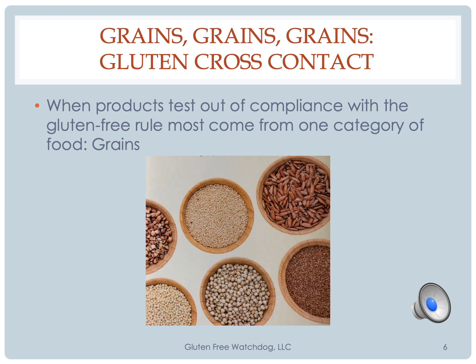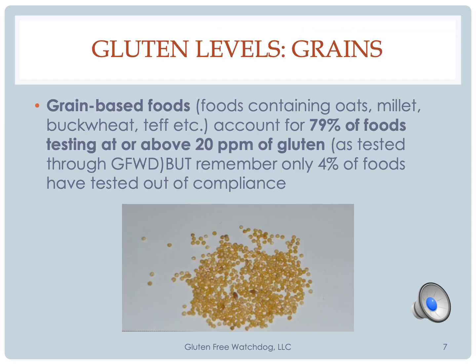When products do test out of compliance, they tend to be grain foods. This finding is not all that surprising, given that this category of food is susceptible to gluten cross-contact. When we look at the foods testing at or above 20 parts per million of gluten, a whopping 79% of them are grain foods. Remember, though, that only 4% of all foods tested through Gluten-Free Watchdog are out of compliance. The vast majority of foods, including grain foods, test below 20 parts per million of gluten.